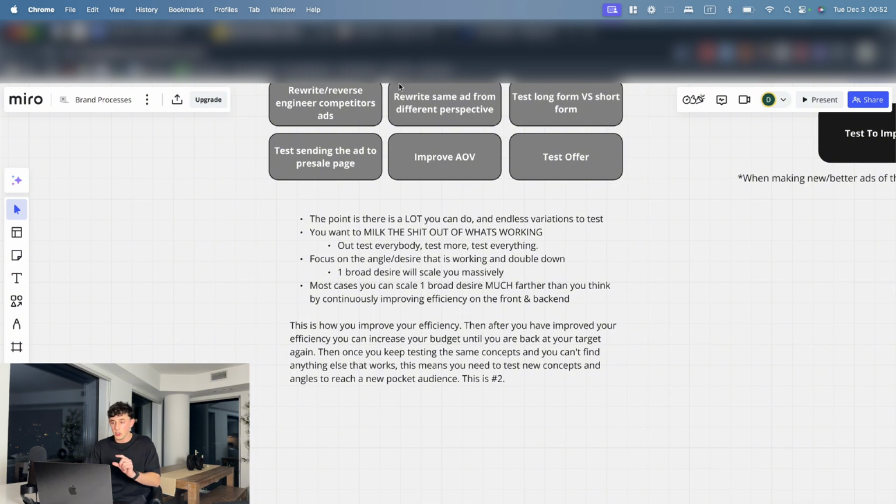massively. At the start here, I showed you today we did over 100,000, right, in sales. That's with only 2 main broad desires. Now, at some point, which we'll get into in step 2, under one angle or desire, you'll have to eventually find new concepts and different desires and different stages of awareness to capture more of your market. But one broad desire will scale you massively and a lot further than you think because there's a lot that you haven't done that you can do to improve the efficiency under that one desire, right?